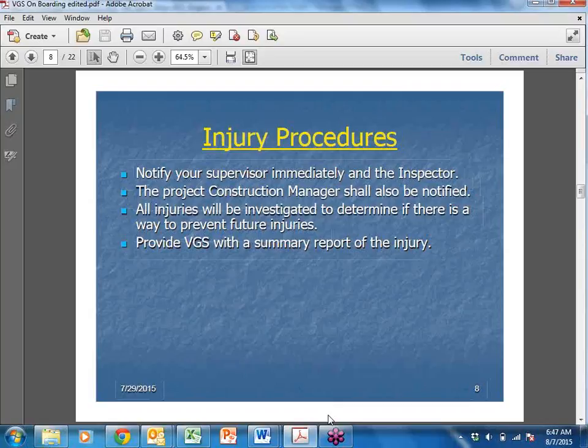So again, the common goal of the project is working safe. It's just sometimes time consuming, that's all. So the quicker we can start the process, the quicker we can get back to work.